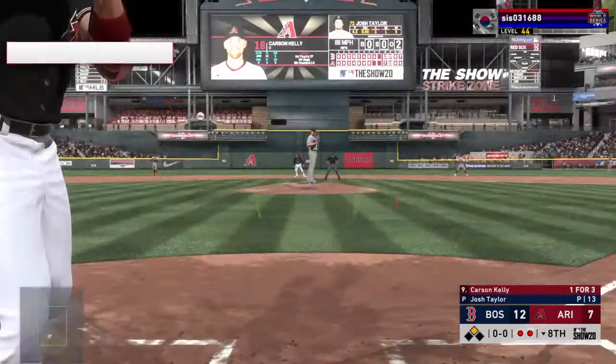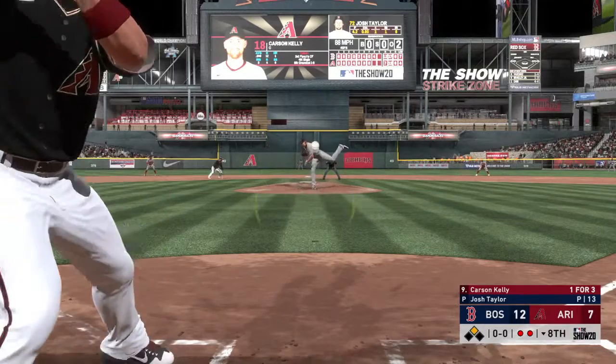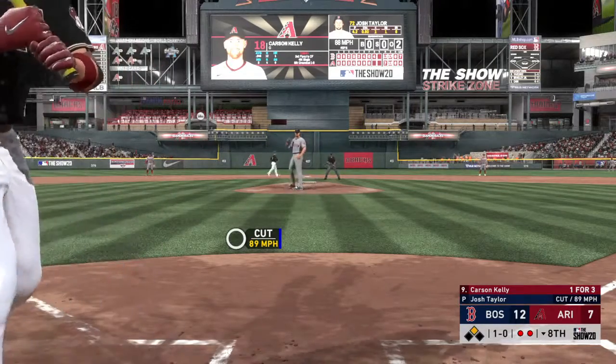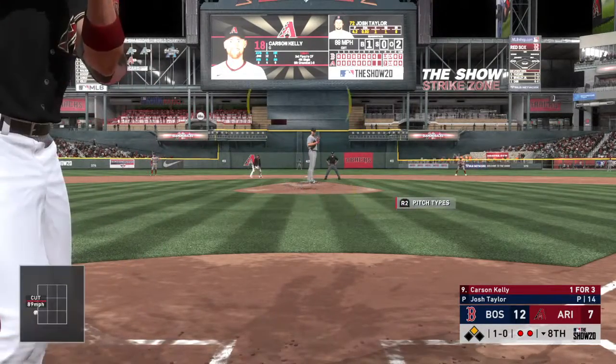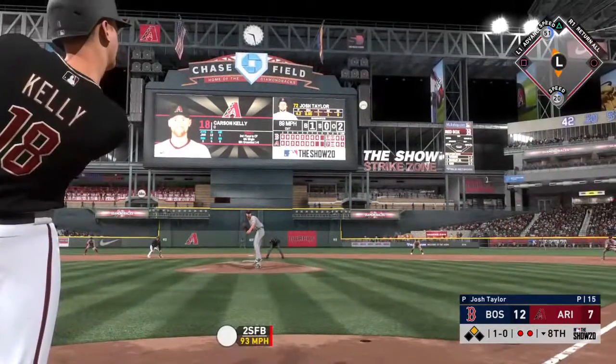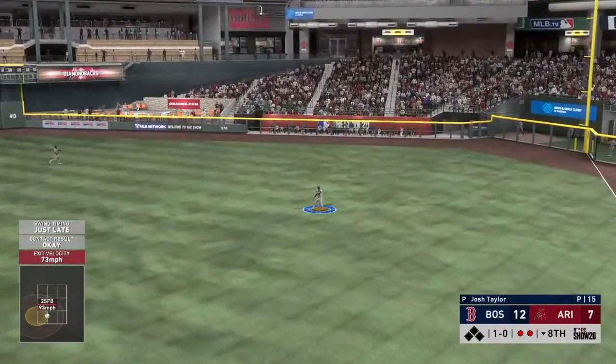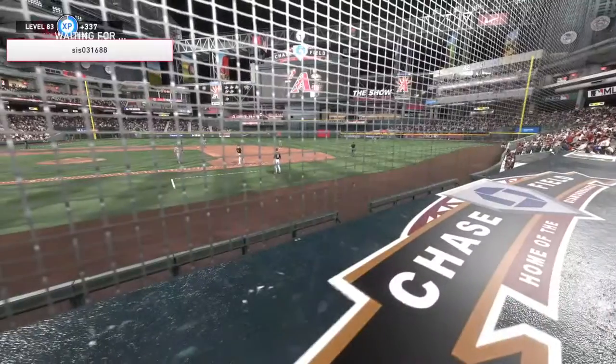So coming to the plate, Carson Kelly. He was retired via the ground ball last time up. And a ball, 1-0. Heading out towards shallow right. Bradley is there, and that ends the inning.